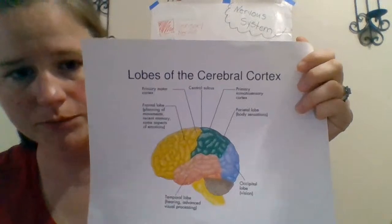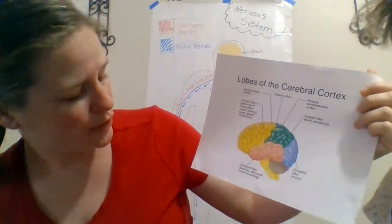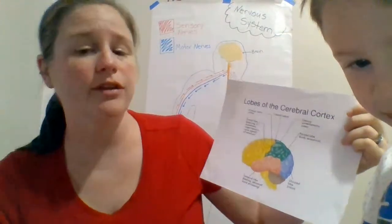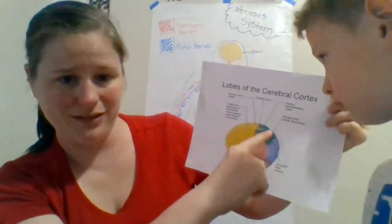Okay, so this is your brain. What is the pink part? The pink part is the temporal lobe. That's where you're hearing, advanced visual processing. Okay, so that's where the information gets to, but it's deciding things right there.